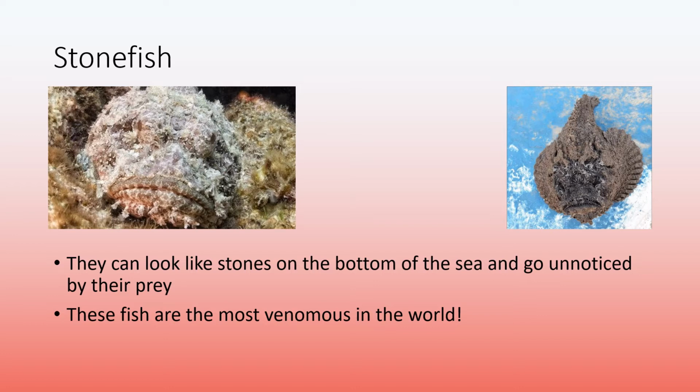It's not an animal you would want to stand on in the sea because its poison is enough to kill a human being or make them very ill. But fortunately, you can't find them on the coastline of Britain.